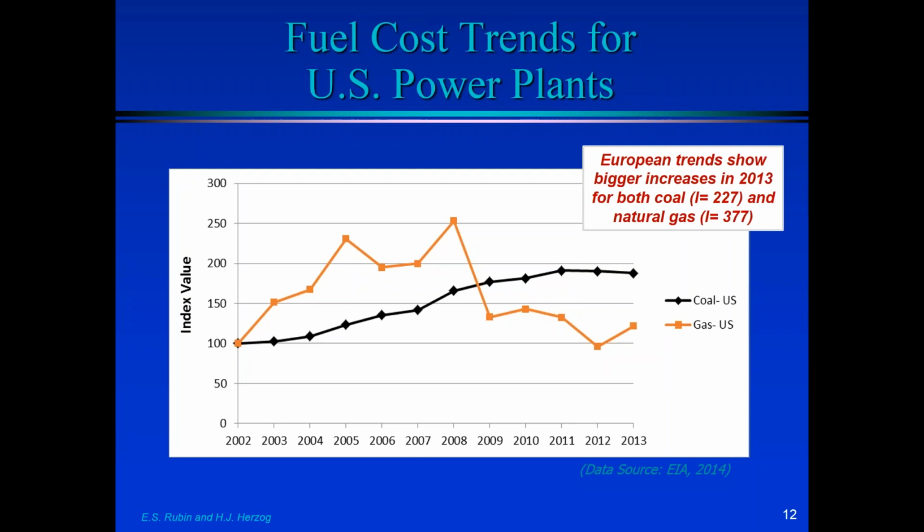So these are some of the inputs, and now I'm going to turn it over to Ed, and he's going to talk about some of the results from the more recent studies and how they compared with the special report.